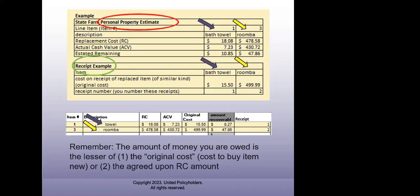Now, this is the next step: how do you get that difference, those depreciated dollars, if you have a replacement cost policy, because you've received the ACV funds. And the takeaway is that the amount of money you are owed under most policies is going to be the lesser of the original cost, the cost to buy that item new, or the agreed upon replacement cost amount. So when you go shopping, folks call this the agreed upon inventory list, or different things, for however long you are shopping for those personal property items to fill a home, that's going to be the most important file you have on your desktop.